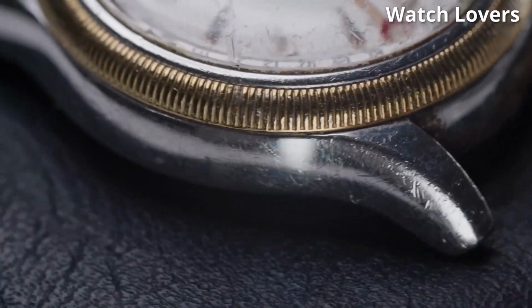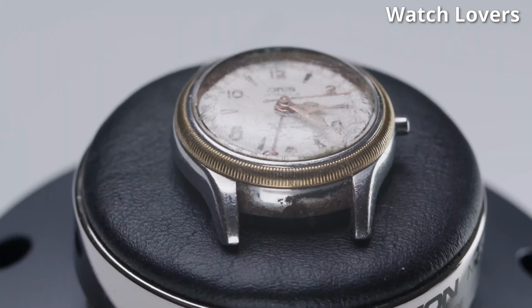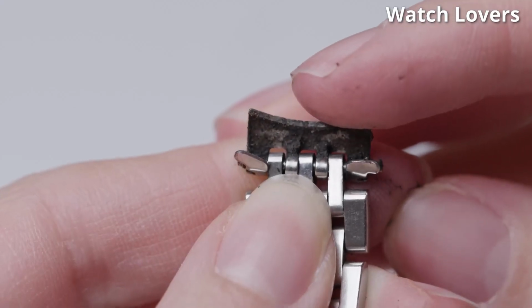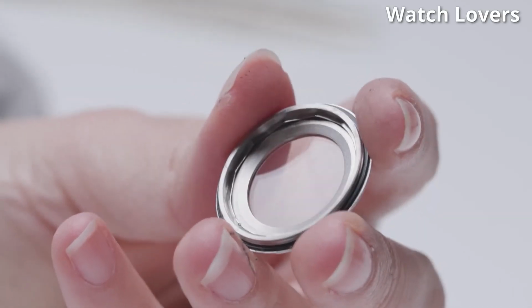Number 1. Oris Big Crown Automatic Green Dial Watch. The item in question features a round shape, with a dial window made of sapphire crystal. The case diameter measures 45.5mm, while the case thickness is 16mm. The bandwidth is 18mm and comes in two colors, black and blue.